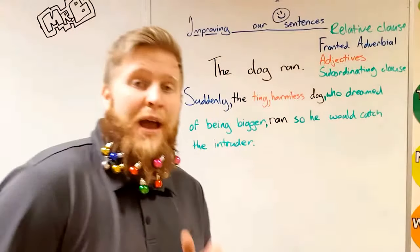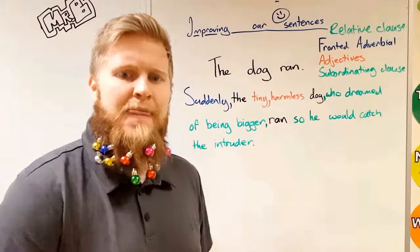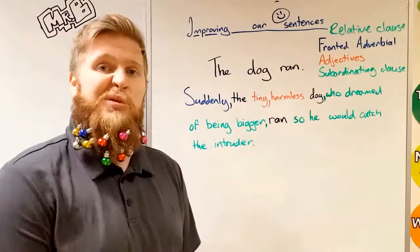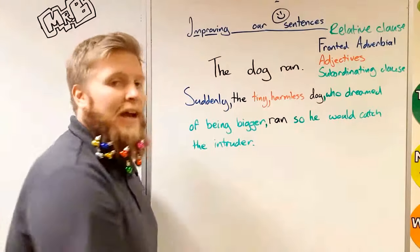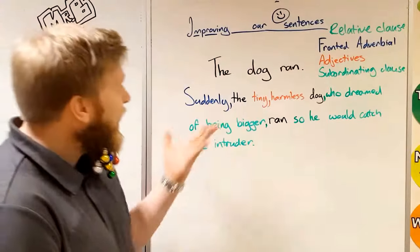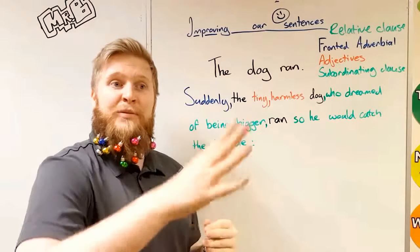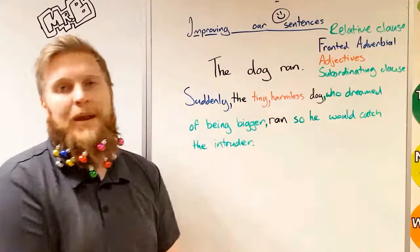Okay, so if we have a look at the black words, which were our original sentence, we still have the dog ran, our simple sentence, in there. I haven't changed that. I've added different things that we can learn about and that we can use in our writing to improve it. So let's read the two sentences. The dog ran. Pretty boring. Suddenly, the tiny harmless dog, who had dreamed of being bigger, ran so he would catch the intruder. Okay? Great sentence, really setting the scene, telling us what the dog looks like, how he's running. It's telling us that he's trying to catch the intruder, and we know that he's dreamed of being bigger. That links in, because that's why he's trying to catch the intruder. We know he's tiny and harmless, so without this we might wonder, why is he doing that? Because he's dreamed of being a bigger dog, okay?